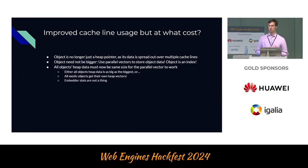One thing that this also means, how many of you have done V8 or know V8 somewhat intimately? Like two people. V8 has embedder slots. I don't know if SpiderMonkey also has embedder slots. That's not really a thing here, because you would need to have an embedder slot in every object always, or prepare for them, so you're wasting memory most of the time, or you just say, we don't have them, so we don't have them.